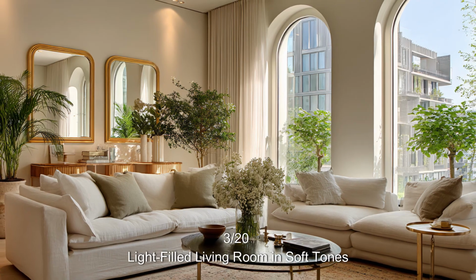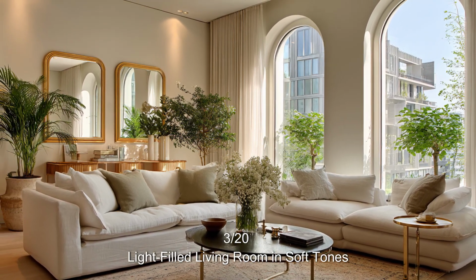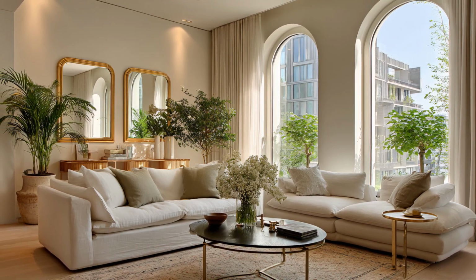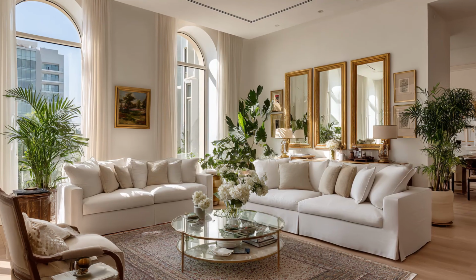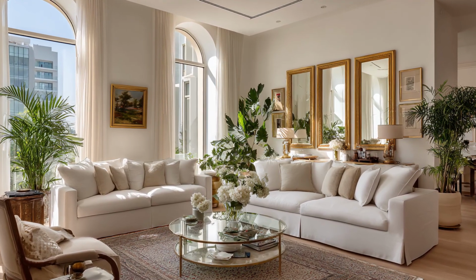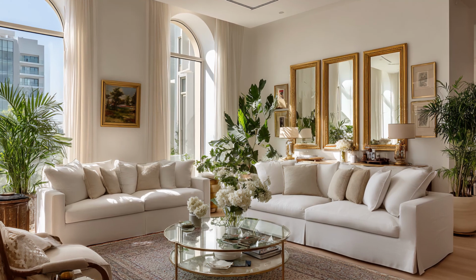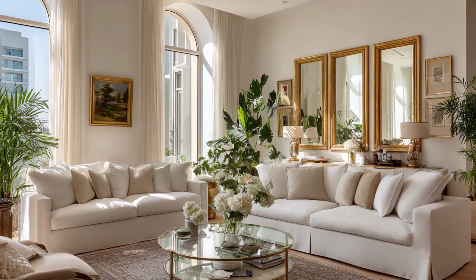The living room radiates softness, with linen sofas in pale tones resting atop a faded Persian rug. Wispy curtains filter daylight, while mirrors in gilded frames reflect shimmering light. A glass coffee table centers the composition, completing a cinematic arrangement where textures and light unite to embody understated sophistication and timeless charm.